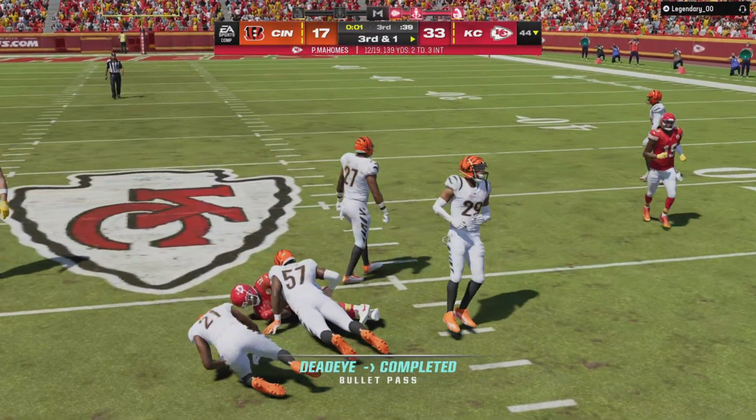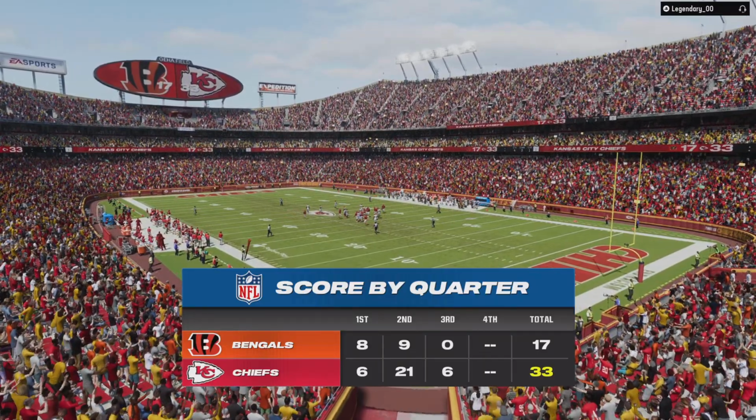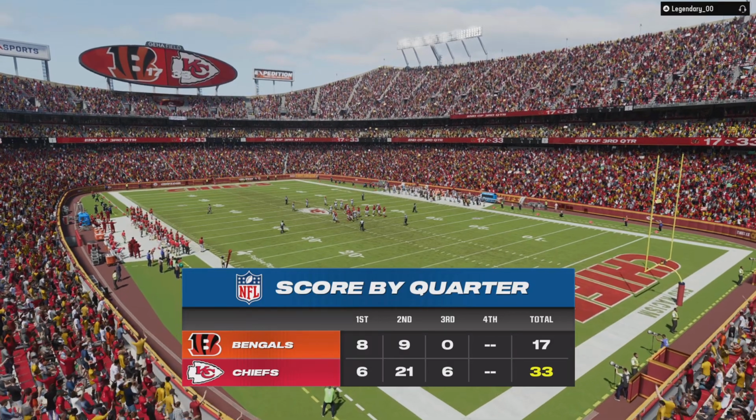On the slant, he's got Hardman. So they'll get a little extra time to come up with their 3rd down play as we've played 3 quarters. We'll return with more after this break.